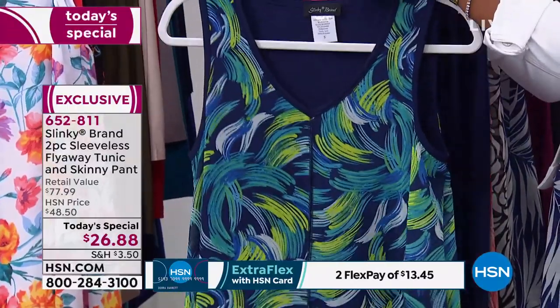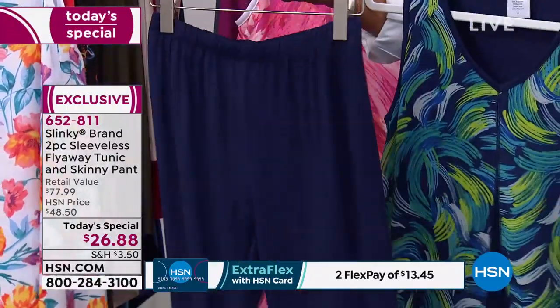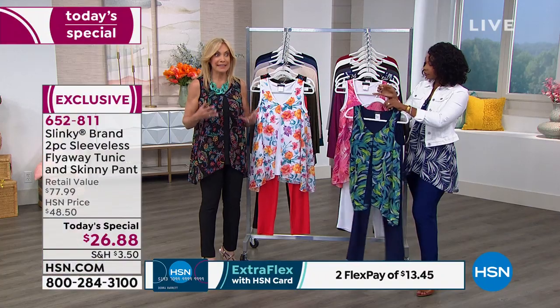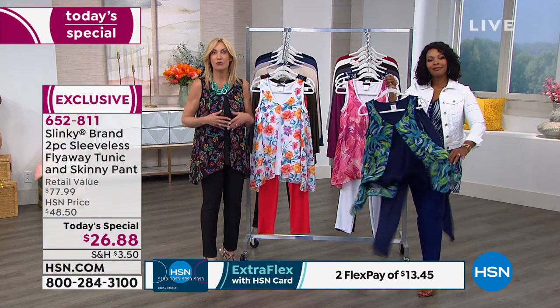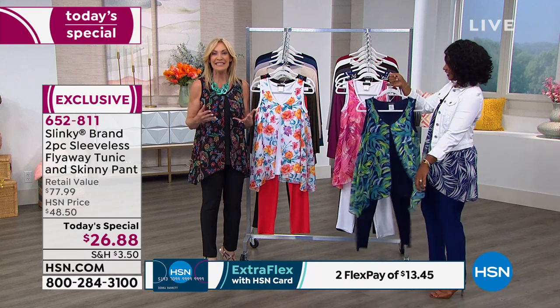Okay, let's talk details, Jackie. Well, first of all, what we wanted to do, we wanna be true to the Slinky brand. We're all about comfort. We're all about effortless dressing. We're all about ease of care. And we wanted to give you a delicious stretch jersey set. But then we added this beautiful chiffon overlay.